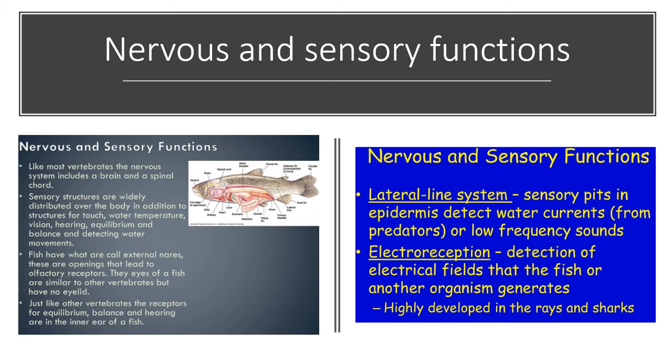Now, nervous and sensory functions. Like most vertebrates, the nervous system includes a brain and spinal cord. Sensory structures are widely distributed over the body, in addition to structures for touch, water temperature, vision, hearing, equilibrium, balance, and detecting water movement. Fish have external nares. These are openings that lead to olfactory receptors. The eyes of a fish are similar to other vertebrates but have no eyelids. Just like other vertebrates, the receptors for equilibrium, balance, and hearing are in the inner ear of a fish.